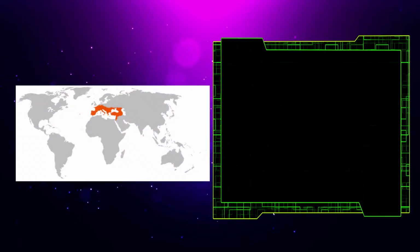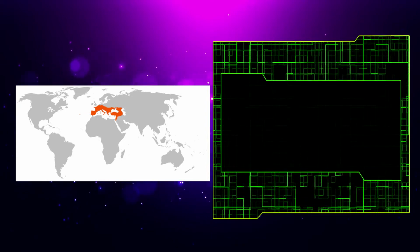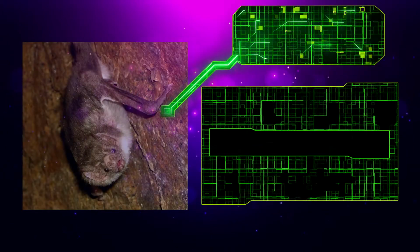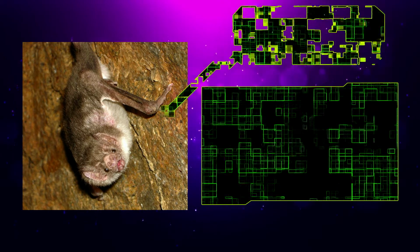Many species of mouse-eared bats are commonly found across much of Europe, as well as the Middle East. But then, what about vampire bats? Wouldn't that actually be more appropriate? After all, just like the monsters they were named after, vampire bats feed exclusively on blood. I was wondering the same thing at first, but then I did a little more research.